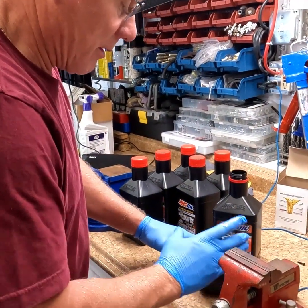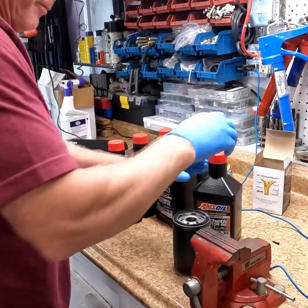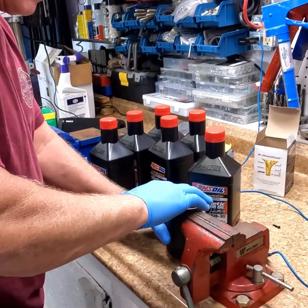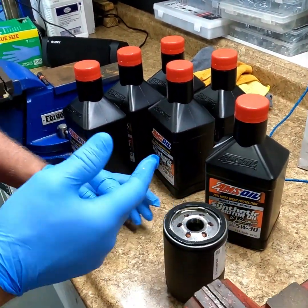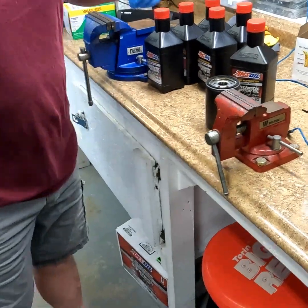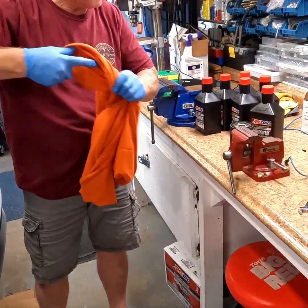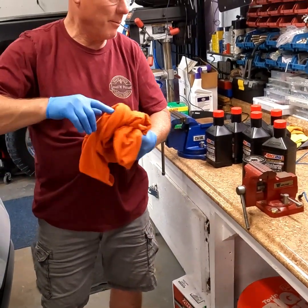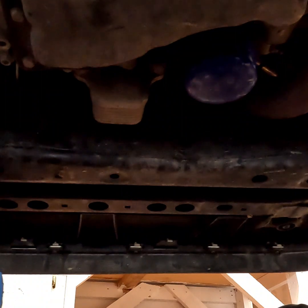So that's good enough right there. I can see it's just getting absorbed in there. Lube the gasket, and that's good. I'm not going to go overkill on it, but it's working for me. And now we're going to get underneath, get the old one off, and put this one up and get the oil drained. All right, we're underneath.